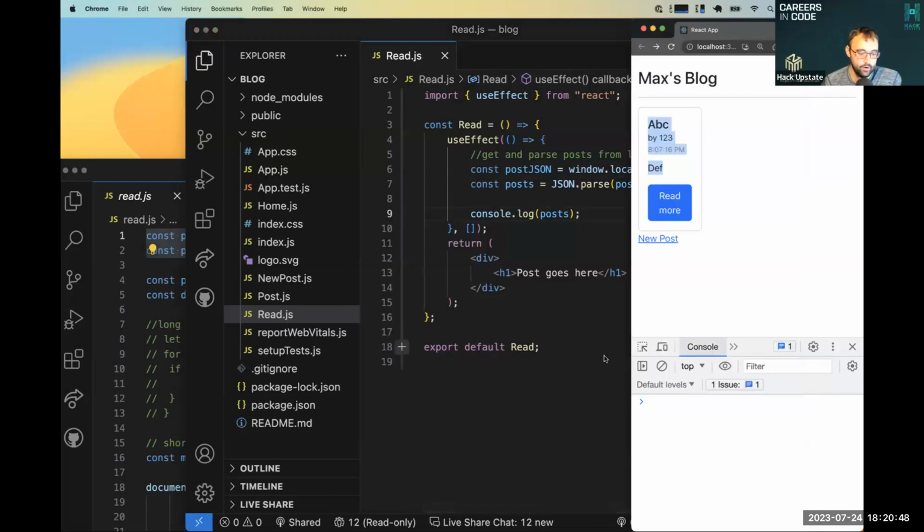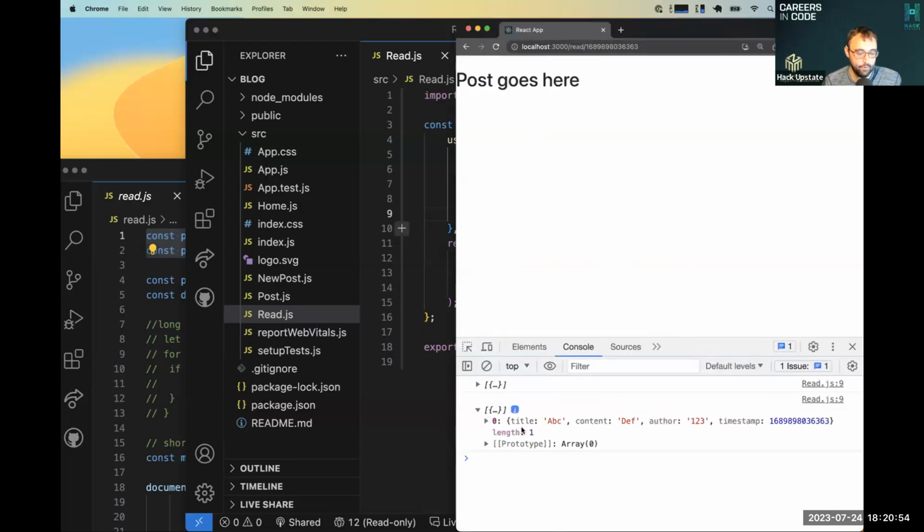So I come over here, I click my read more button, make sure that I am on the right page. And down in my browser console, I see my post object.